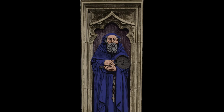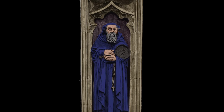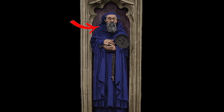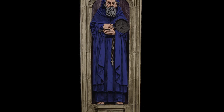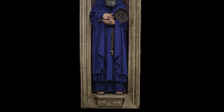And in this final image, you are seeing an illustration of a legendary statue near the entry to the mansion. As you can see, it shows a friar holding a frying pan with holes in it. And underneath it is the caption, "Two holy friars." Yeah, I know.